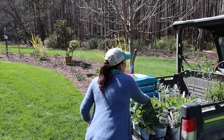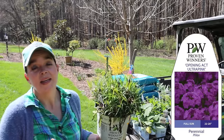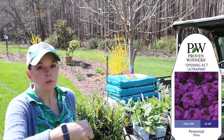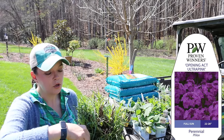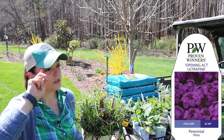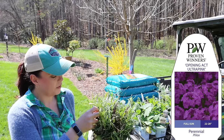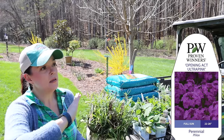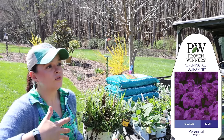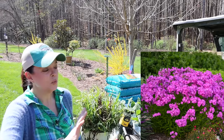And then, like I said, I have a phlox. I love this phlox. Opening Act is a series that I consider a mid-season bloomer for phlox, right? So in the early spring, you have your woodland phlox. That's the phlox that's like the ground cover, one of the very first perennials that you will see blooming. This is a phlox that is between the woodland phlox and the paniculata phlox, like your Luminary series, your Ultraviolet, right? Your Opalescence. This is in the middle. So this is a great kind of stand-in between those two.